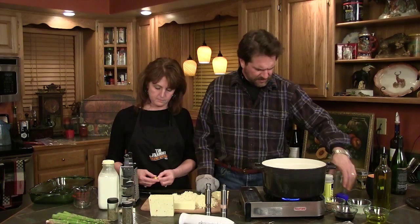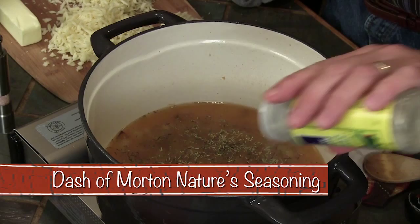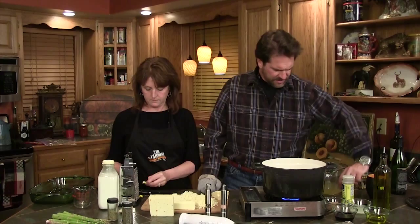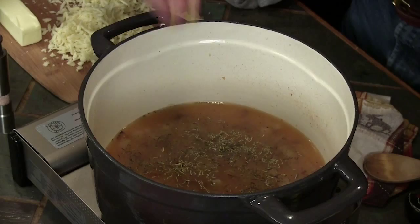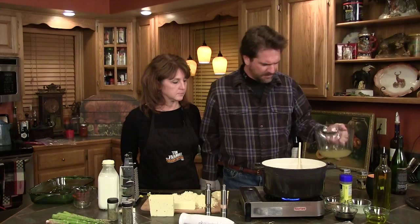I absolutely love Morton makes something called Nature's Seasoning. It smells so wonderful and adds so much to soup. It has a bit of a celery aftertaste to it with some combined flavors. I'm going to use just a smidgen on that, just a dash. You want these? Yep, drop those in. I'm going to go ahead and put a little bit more chicken broth in here. I'm going to bring it to a gentle boil. Put a little pepper in here.